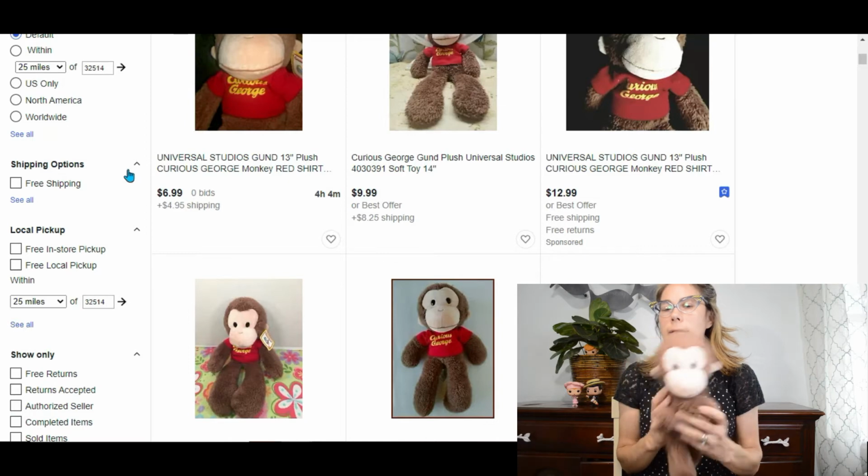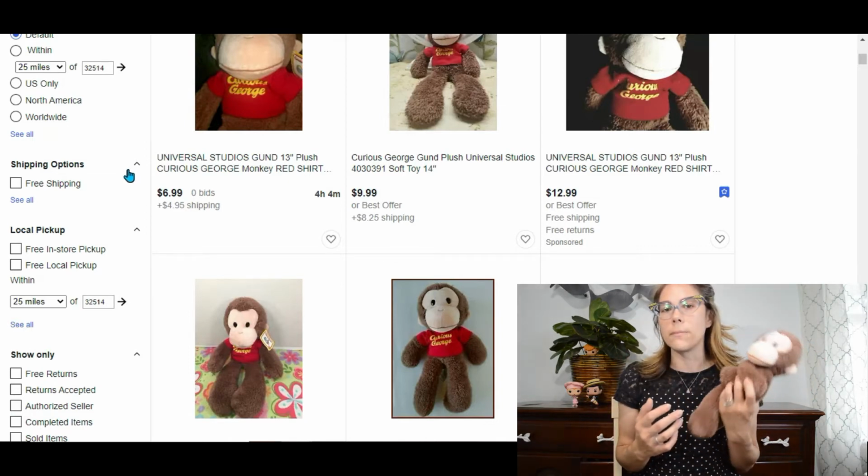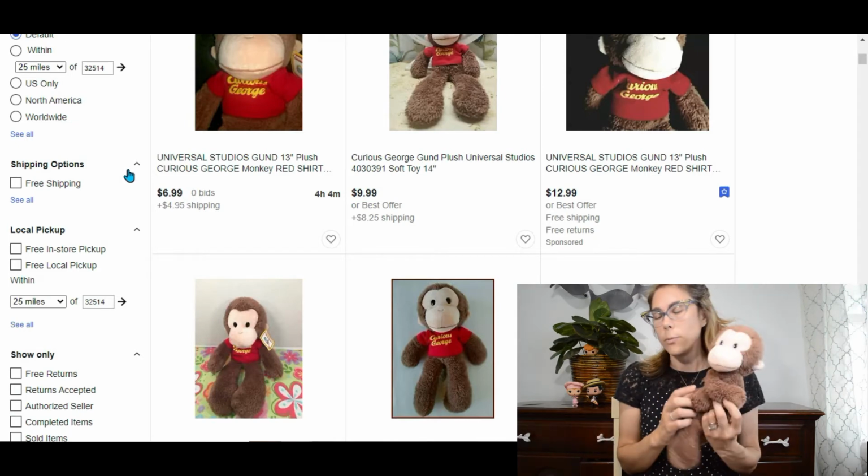So because I already have him, I'm going to go ahead and list him. I would not pick him up in the store. He's just not going to be worth my time or your time, really. But we're going to see what happens.